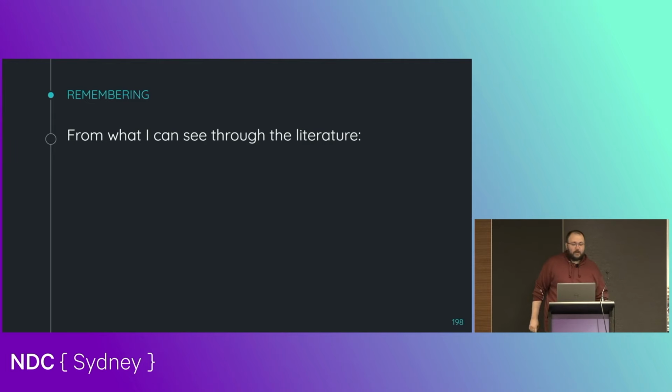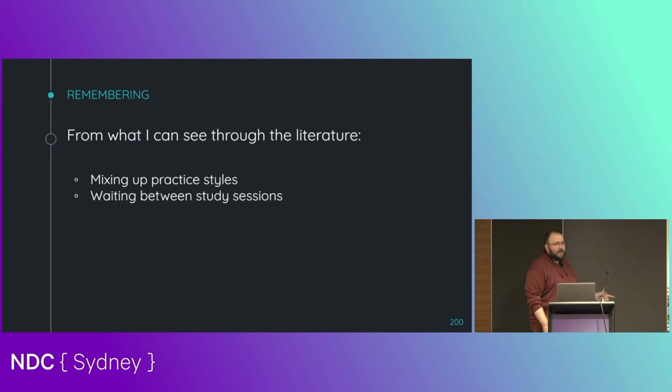So, what I can see through the literature is mixing up practice styles, waiting between study sessions. Yeah, you're not procrastinating, it's a studying strategy. Don't cram. This was another interesting study. I didn't include it here, but they had students who studied similar ways, but one of the groups was allowed to cram just before the test. And there was no, oh, they always do better. It was either mixed or worse, right?